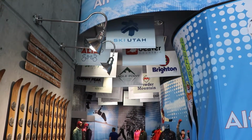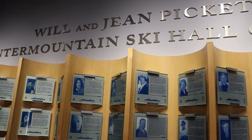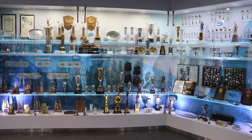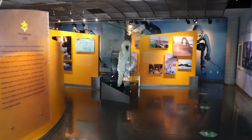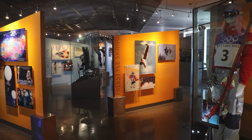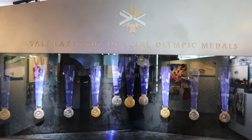Inside you have two museums. The first one is the Alf Engen Ski Museum. In here you have an extensive collection of ski and snowboard memorabilia. It is really cool. There's even a mountain sports simulator. Unfortunately, there is nobody operating that when I was in there. And then you go up to the second floor, you have the George Eccles 2002 Olympic Winter Games Museum, where you have different displays and memorabilia during the Winter Olympic Games, which were held here in Park City and Salt Lake back in 2002. Yeah, those two museums are pretty cool, I have to say.